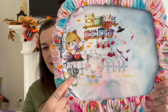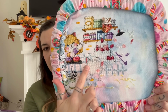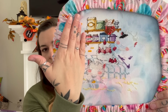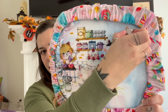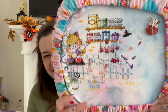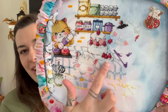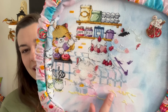So I started, this pot was not done. None of this backstitch was done, and none of this white here was filled in. From here over is all new that I did last week. Let me move this. So I did a lot. I finished this pot and backstitched it with the little utensils, and I did a lot of white fill in. I still have a lot more white to go here.